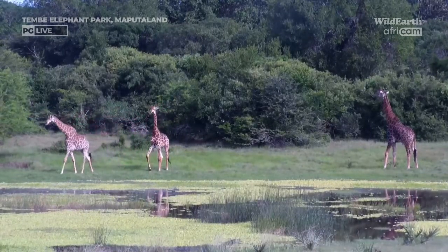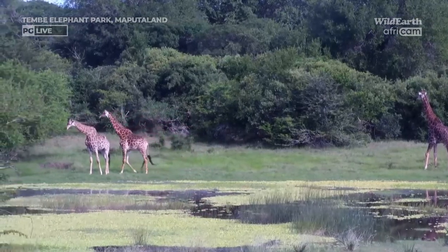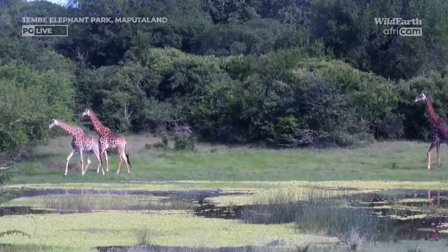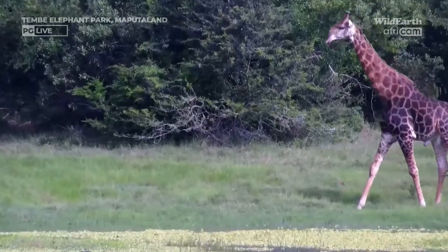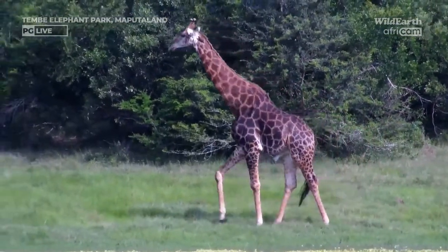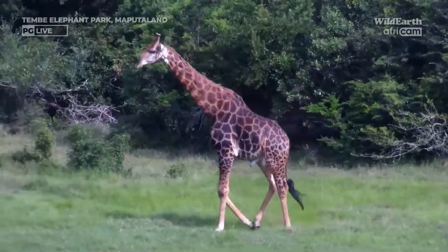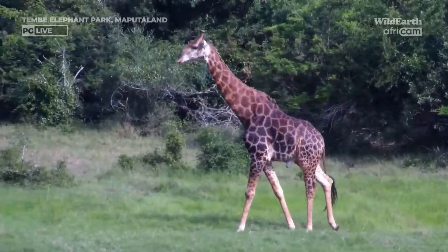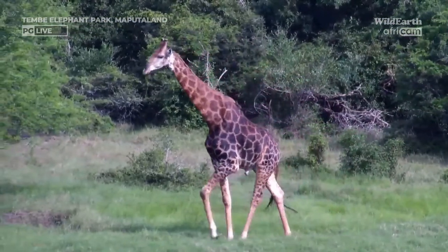To be absolutely sure of a giraffe's gender, though, you need to look at its reproductive bits. And if you can't see those, you can take a look at the ossicles, or those bony horn-type formations on the top of the head. If they are bald, like the one we're looking at, and very, very thick, those are male. If they're very, very skinny and furry on the top, that would be a female.